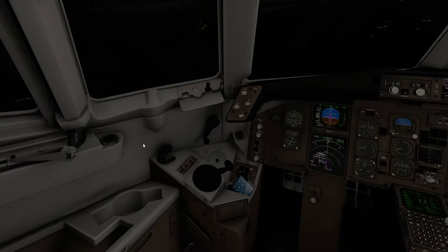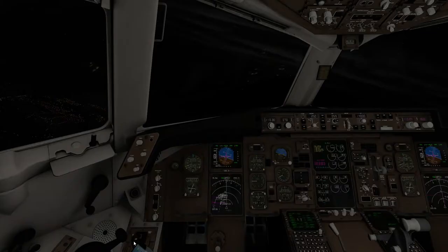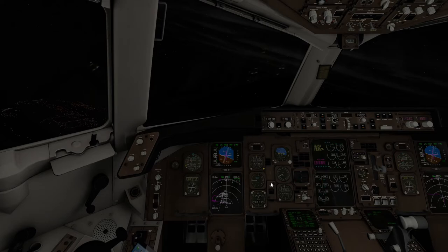We are pretty much flying parallel with Heathrow. So we are going to be landing there soon. And there we go. There's our turn. Over London. Well, technically that's London over there. But shh, don't tell anyone. There we go.